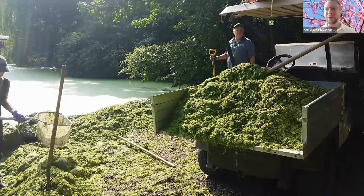The sheer amount of work that goes into maintaining Central Park, as you know, it'll make your head spin. But I hope this information maybe helps you see duckweed a little bit differently. You know, on our end, we see a water body that's just doing its thing. And we're going to keep working to figure out exactly what its thing is.